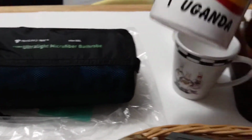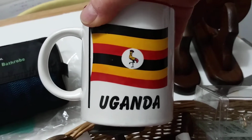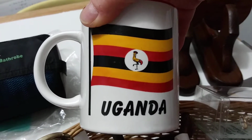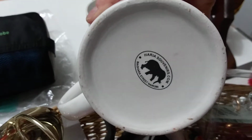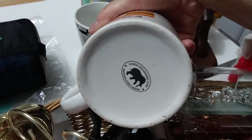And then we have a mug here. Now this is an interesting one, and I left this behind in one of my previous hauls, and then today I decided to take it. This is a mug with a flag of Uganda, and it was made in Kenya. You can see this is a gift shop in Nairobi.